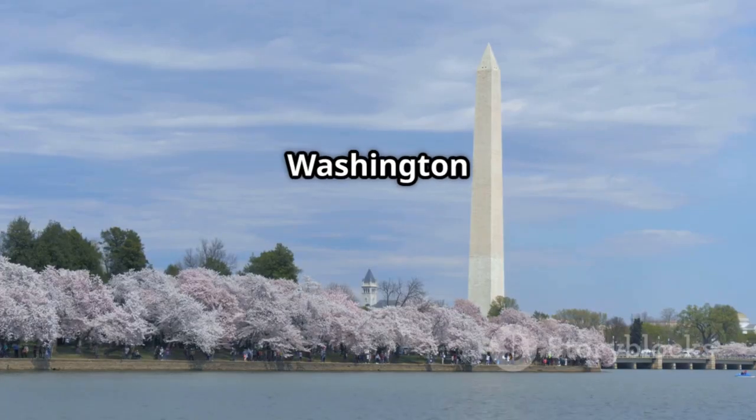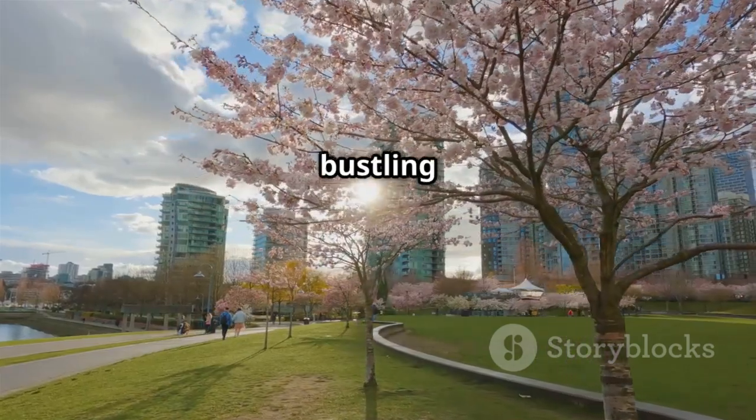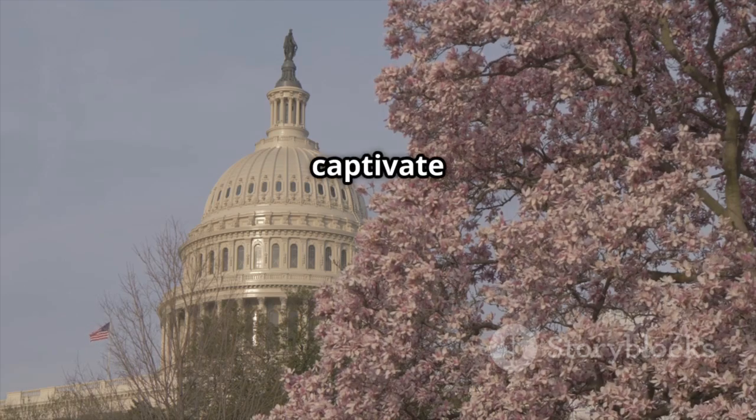The cherry blossoms of Washington, D.C. are a timeless spectacle, a reminder that even in the midst of a bustling city, nature's artistry can still captivate and inspire.